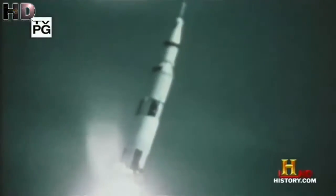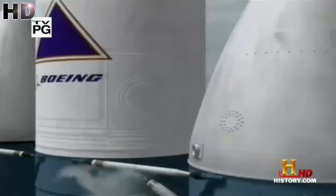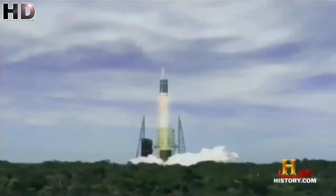Three decades after the Saturn V carried man to the moon, Boeing has developed the next generation of rockets. The Delta IV, a new rocket system that will unlock more mysteries of deep space. It could actually put a school bus-sized payload into orbit around the Earth, or we can launch satellites out past the planets.